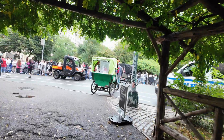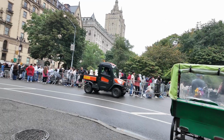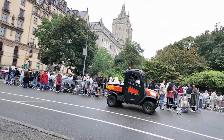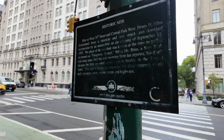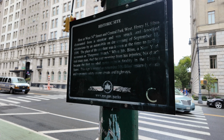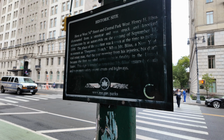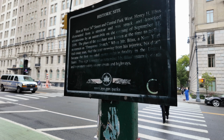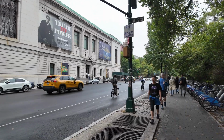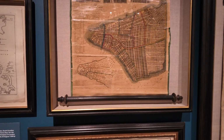Also on that day, they were having a free concert in the park, so there were a lot of people lined up outside waiting to get in. It was also raining that day, so those people were wearing ponchos and things like that. On our way up to the New York Historical Society, we saw this plaque on the street. It was really interesting. It was marking the first place where there was a car fatality ever in America, which was pretty fitting for the exhibit we were going to see at the New York Historical Society.